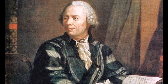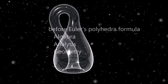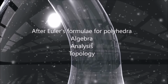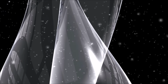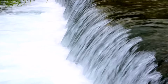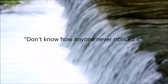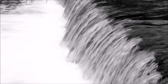Why is this formula important? Well, before it, the three pillars of pure mathematics were algebra, analysis, and geometry. After this formula, it became algebra, analysis, and topology. This founded a whole new branch of mathematics where shapes never matter, only the points do, for the sheet here is elastic. This revolutionized the way we approach any problem related to geometry. When asked, Euler said this has nothing to do with maths, it's just observation. Don't know how anyone never noticed it. I do not think this can be explained in simple terms here, for the time and knowledge required to know more about it is way beyond many of us.